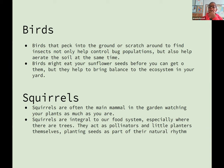Birds also are around to eat as food for other creatures. So you want them around. And they also, birds that peck into the ground to get worms and things like that, they not only help to control the insects and those bug populations, but they help to aerate the soil in your garden at the same time.